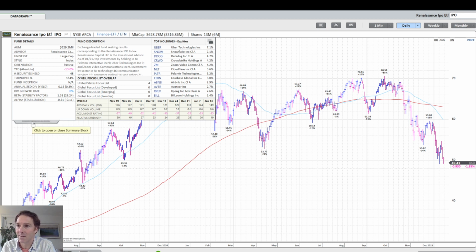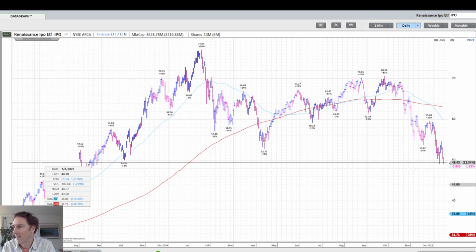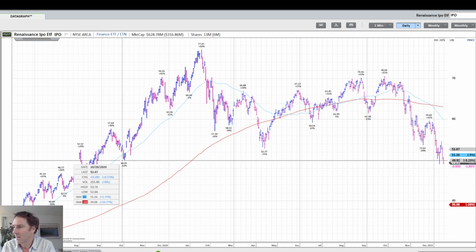So that's the Renaissance IPO. In terms of where it is at, as you can see here, we're back to the 49.50 level where it was in October of last year. So it's 36% off the high.